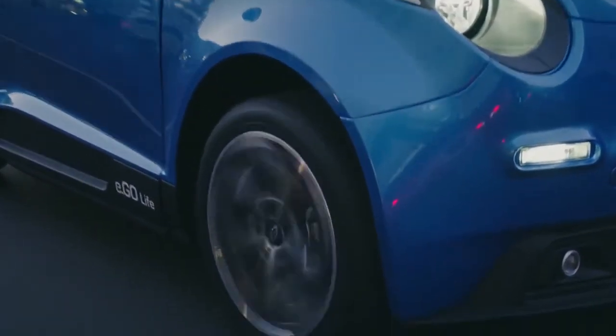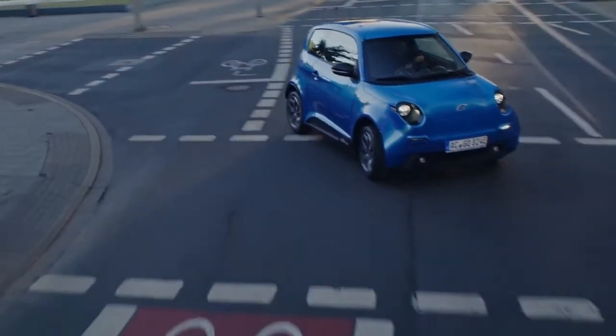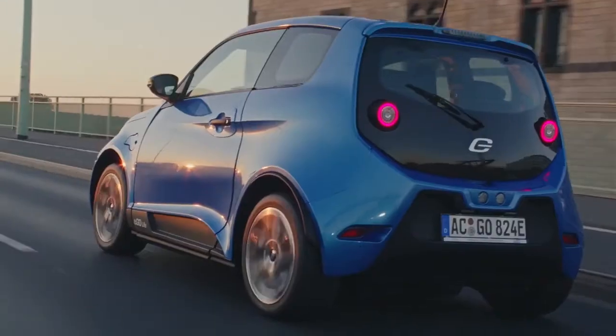What's really great about e.Go is that we can contribute and we can take part in the electromobility revolution.